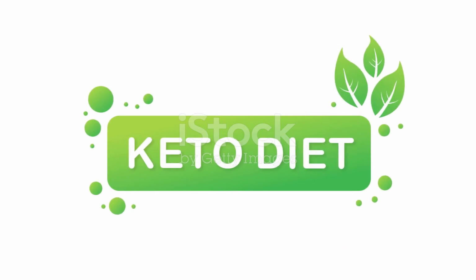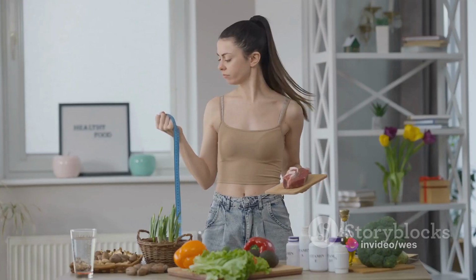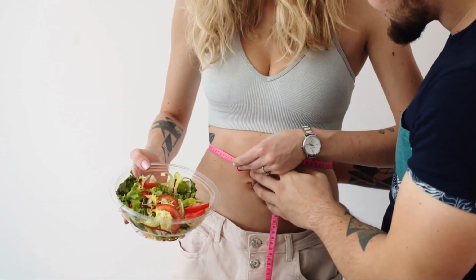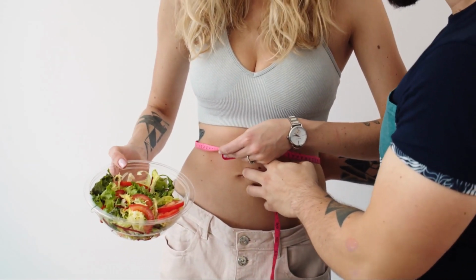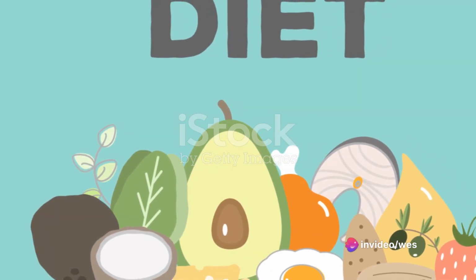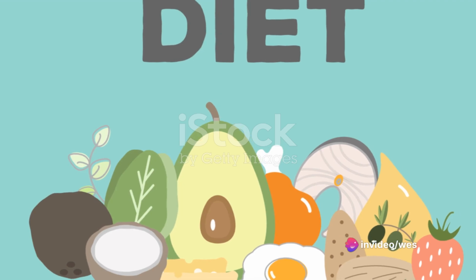A custom keto diet plan is a specialized approach to nutrition, one that's tailored to individual needs and goals. It's not a one-size-fits-all diet plan, but a personalized blueprint for health and wellness. It's a plan that takes into account your body type, your activity level, your food preferences, and even your metabolic rate. The goal? To help your body achieve a state of ketosis, where it burns fat for fuel instead of carbohydrates.